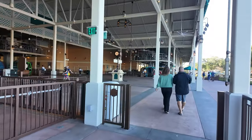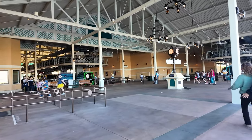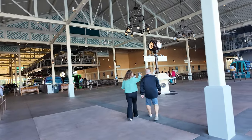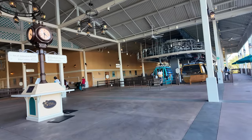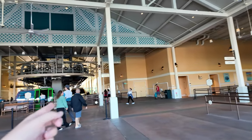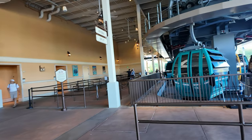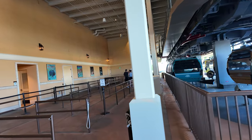Okay, and that took us over here to the big transfer station. So you can go to Pop, back to Pop, Riviera, Epcot, Hollywood Studios over here. So we just have to get off and make our connection for Riviera and Epcot, which Riviera stops first, and then you can continue on to Epcot. Hollywood Studios is here and back the way we came. This is where we're going. It's the big Skyliner transfer station. So we're getting on another one.